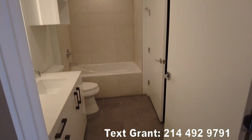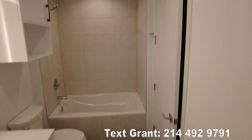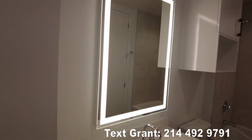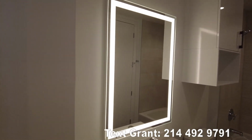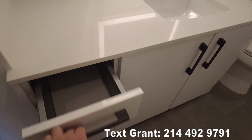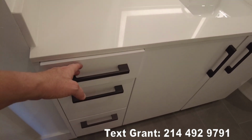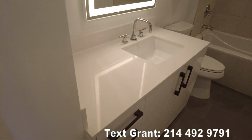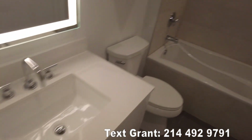Okay, so here is your bathroom that's over here. So your bathroom is gorgeous. It's well lighted. It's beautiful. It's got the lights all around the mirror. Isn't that delightful? It does have beautiful European style drawers that close. They're auto close. Oh, I just love this. The quartz countertops.